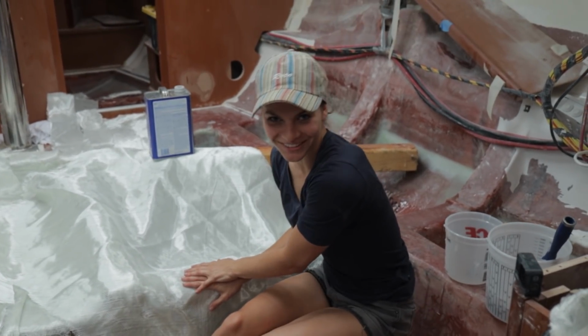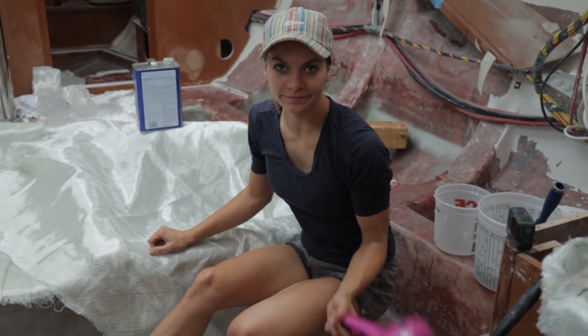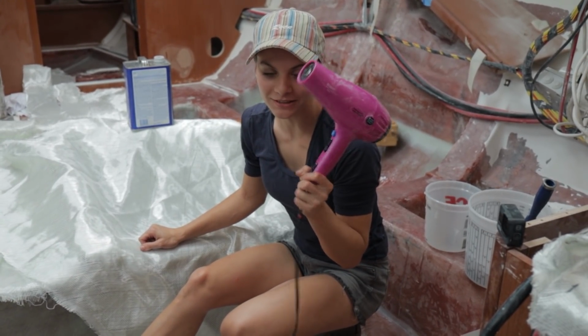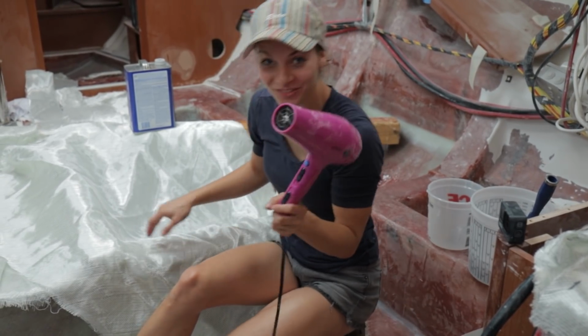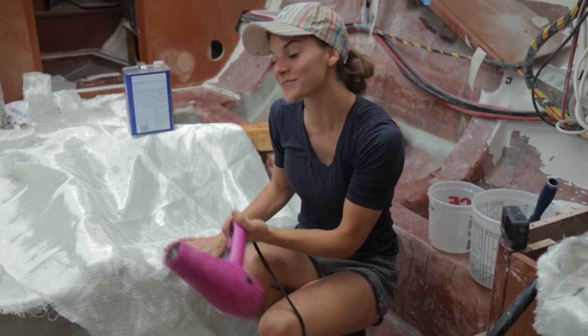It's cold and humid and these won't dry, even with the heater. So I'm about to get real fancy and blow dry them dry. Hopefully it'll go quickly because we are running out of time.